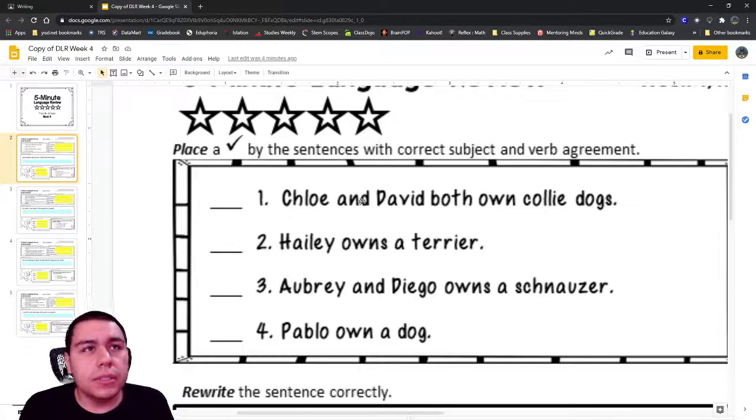So let's look at these. The good thing about subject verb agreement is usually you can hear the difference. Just by listening you can tell which one matches and which one doesn't. We'll look at sentence 1. Chloe and David both own collie dogs. What is our subject here? Who can tell me? What is the subject for sentence 1? Who or what is that sentence talking about?